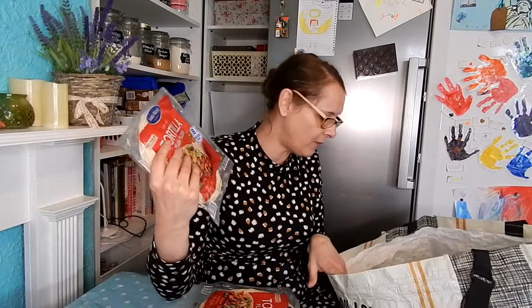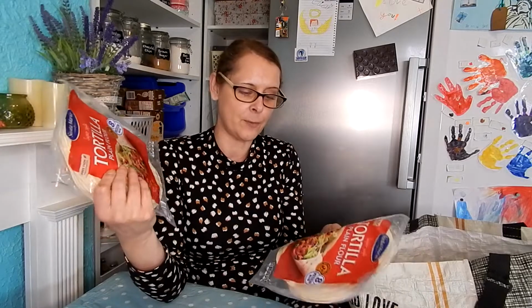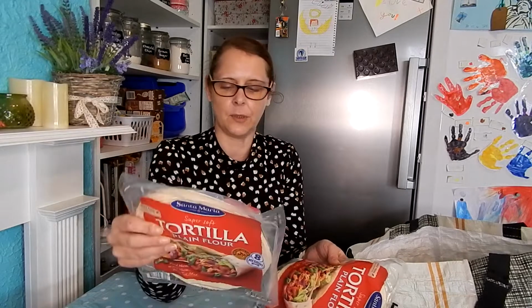Okay, so then we bought some plain tortillas, all the exciting things. This is more or less a food and bits and bobs haul. So this was 8 plain tortillas. Now, these Santa Maria ones were 79p a pack. They did have some which were 69p, but when I checked the sell-by date on them, because they felt not floppy as I picked them up, I think it was the 2nd of February, and they did look a little bit crispy.